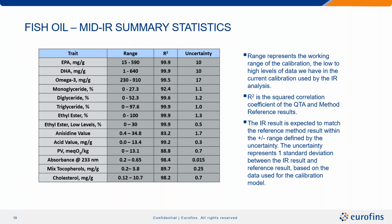This means no more waiting on HPLC or GC results for in-process testing. Whether a large operation running 24/7 or a small operation looking to gain better insight on their process, IR can help you save money and time.